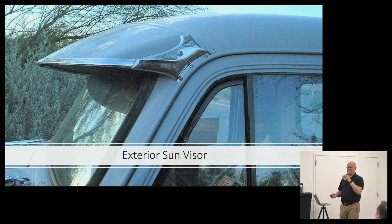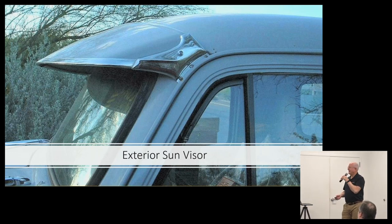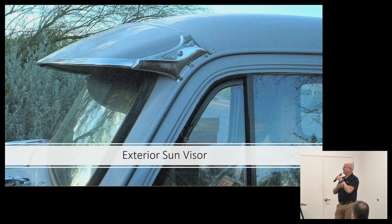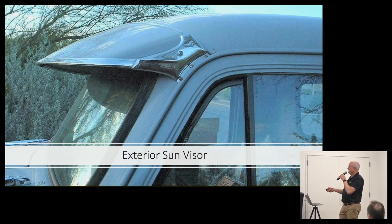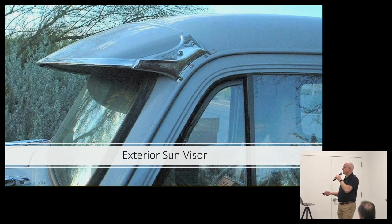Exterior sun visors. I've always thought these were rather interesting. You see these, especially on trucks. You'd see a lot of them on trucks, but they were on cars, too, in the 40s and 50s, especially. Before you had interior sun visors, back in the 20s even, you had the exterior visors. But I imagine it did keep the car much cooler. This was an option for a number of years on cars.